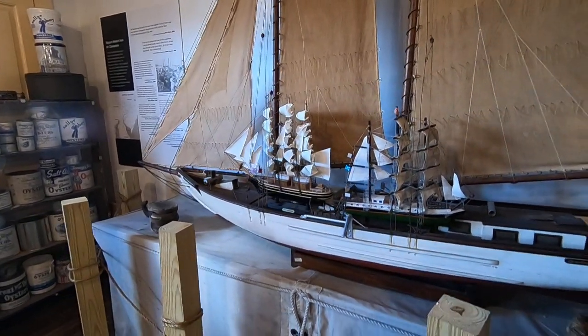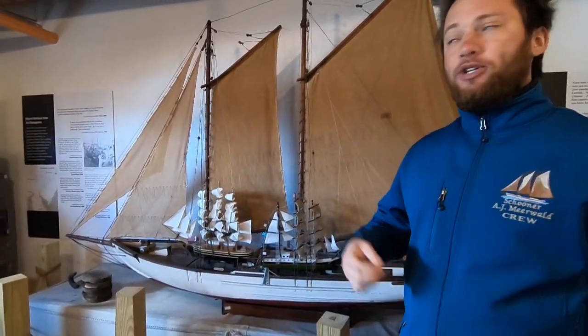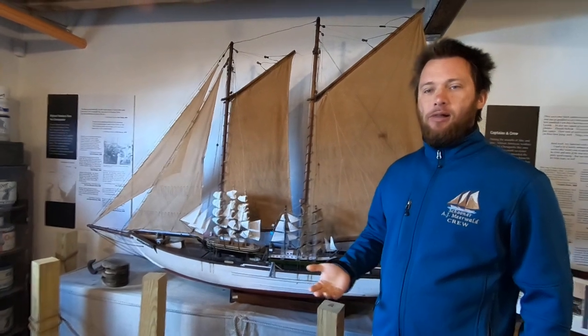Now, there are a whole bunch of variations between all of these different types of ships. For instance, you have what's called a topsail schooner, which is a schooner that's pretending to be a brigantine because it has a few square sails on it, but not as much as a brigantine.